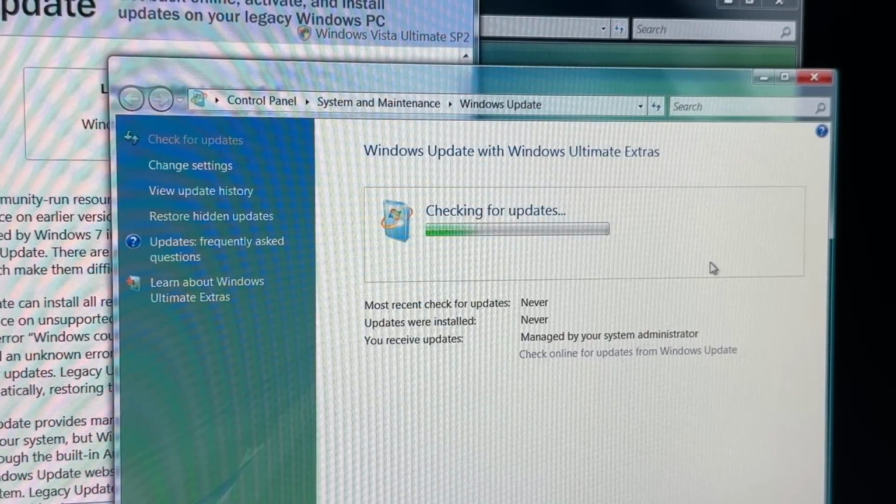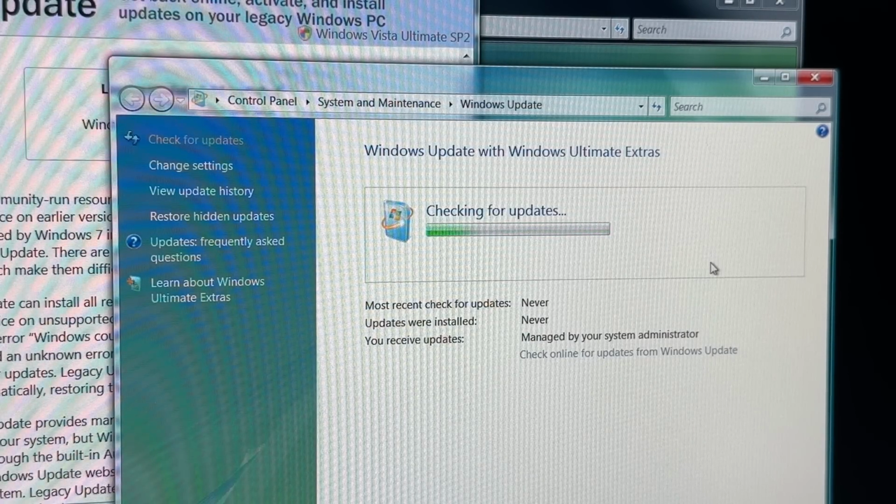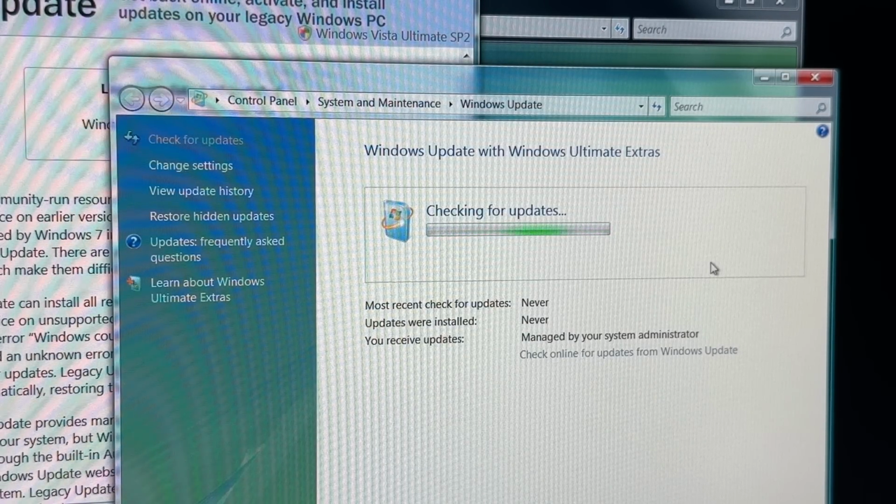So, will this actually check for updates, or will this give us an error? Please don't give an error. I don't need an error. I don't like when updates fail. I really hate when that happens. It's very annoying and irritating to deal with failing updates. I've dealt with it before and it's not fun. It's checking for a while.